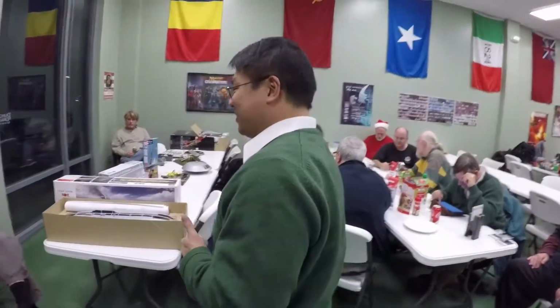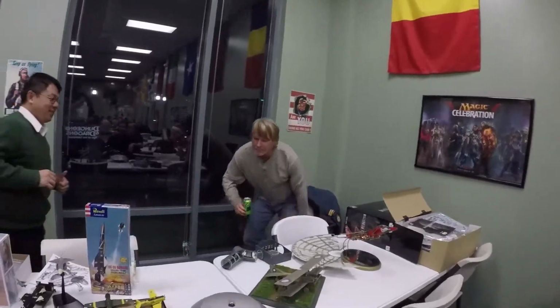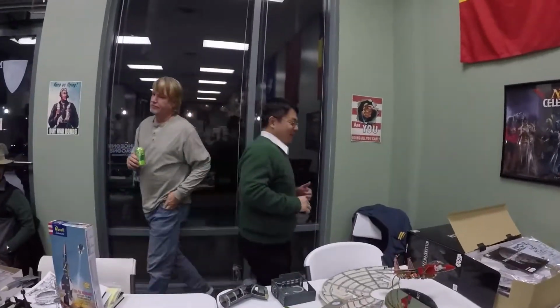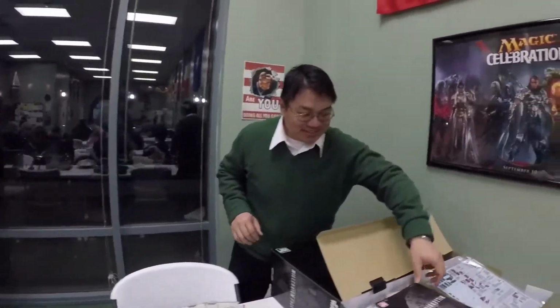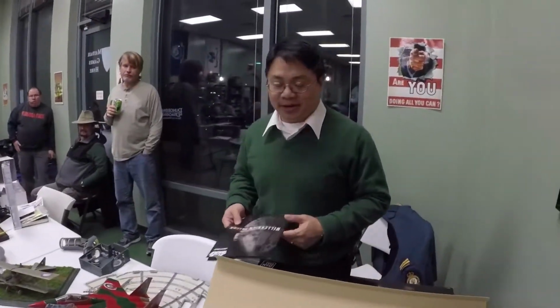Well, let's go ahead and talk about the Millennium Falcon while we wait for pizza. What the hell is an aluminum Falcon? That's why I'm quite excited about getting this kit from locally.